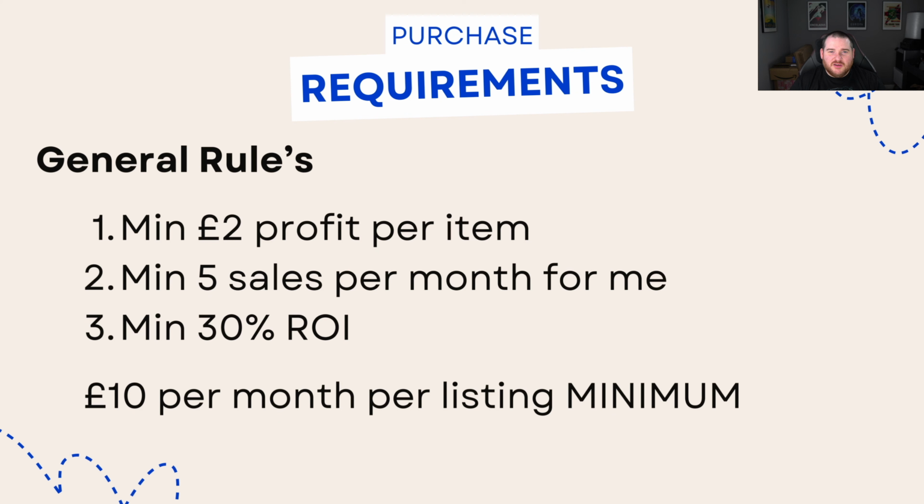So let's go ahead and look at the general rules that I teach my students. So here we go. We've got the minimum purchase requirements. And guys, I want to caveat this as these are general rules, and these are rules that I put in place for students because it can help them stay out of trouble and make sure that they're buying good products. So one of the things I first say is you really need to be making a minimum of £2 per item. Now, the reason for this is that you just don't want to be wasting your time going for anything less. So people send me products where they're making 50p, 60p, and if you can do a crazy volume on those, cool, that's great. I wouldn't say no, and we'll come on to that in a little bit.